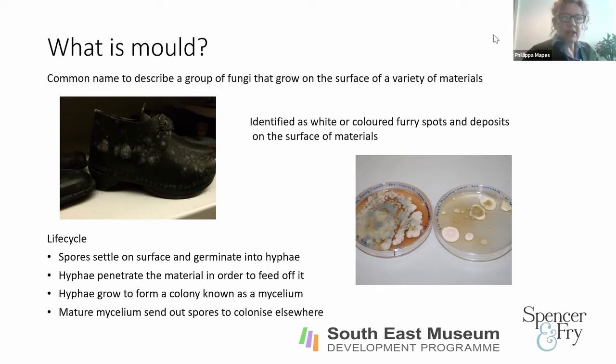If we start by taking a look at the life cycle of mould, we can better understand how it's operating in our collections. So if we think of the lifecycle of mould as starting off with a mould spore, and this settles on the surface of our historic objects, which it's looking for as a food source. So that's an item in our collection, our textiles, books, a piece of furniture, etc.